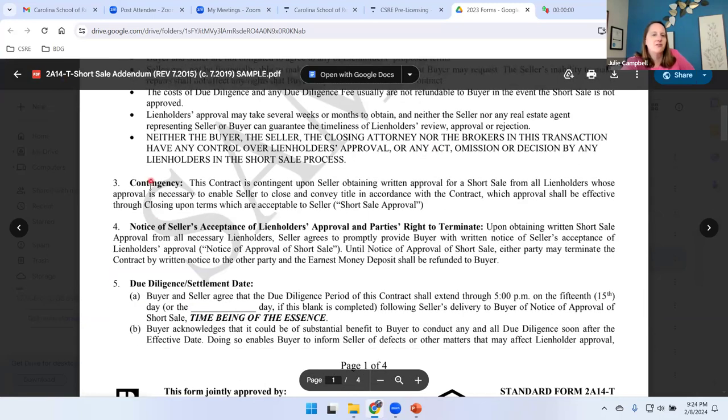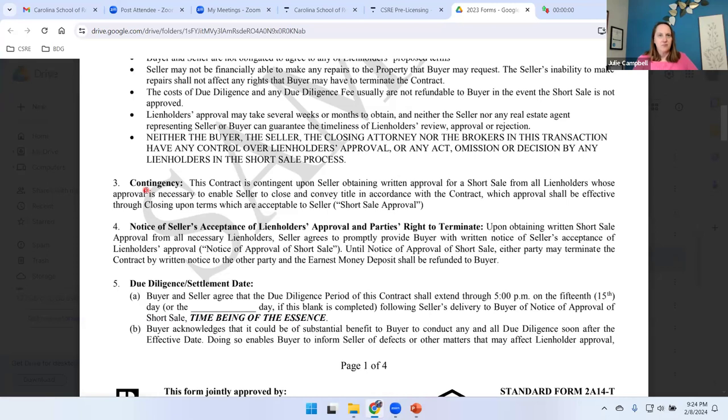The other thing the short sale does, it creates a contingency. And the contingency is that, remember, B can't happen if A doesn't happen first. The seller can't sell without the lien holder's approval. So if one lien holder says no, the seller's not obligated to sell. The contingency says, if we don't get the lien holder's approval, then the seller's not obligated to sell.